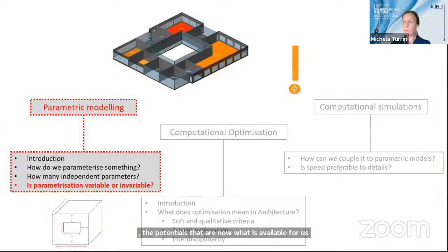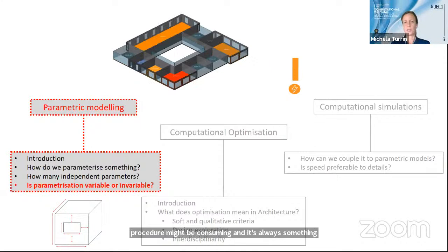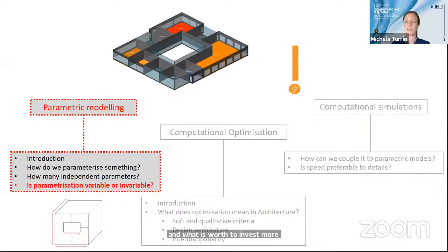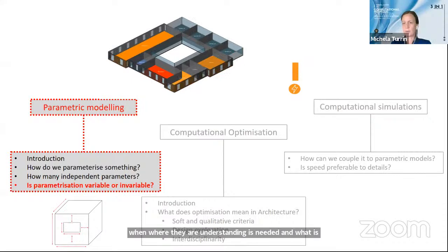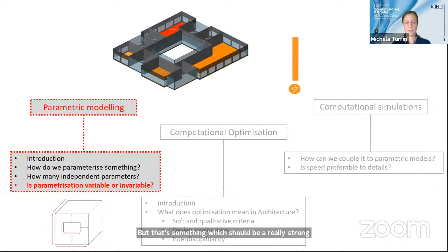And of course, again, there is a time investment that needs to be taken into account. Those procedures might be time-consuming, and it is always something that you need to assess yourself for your project. What is worth investing more time in, and where is the higher understanding needed, and where instead is it acceptable to simply proceed based on some intuition or current knowledge. But that's something which should really be thought through and not left to a random procedure per se.